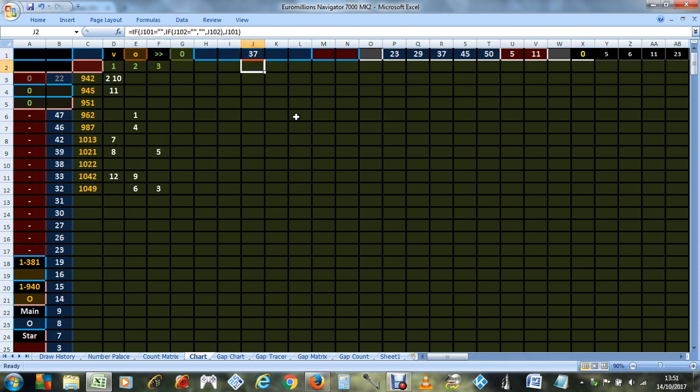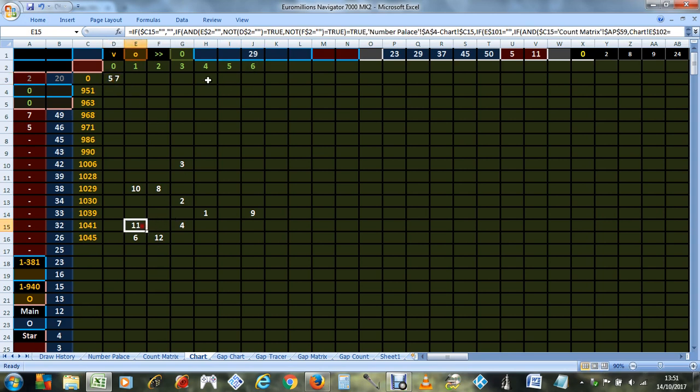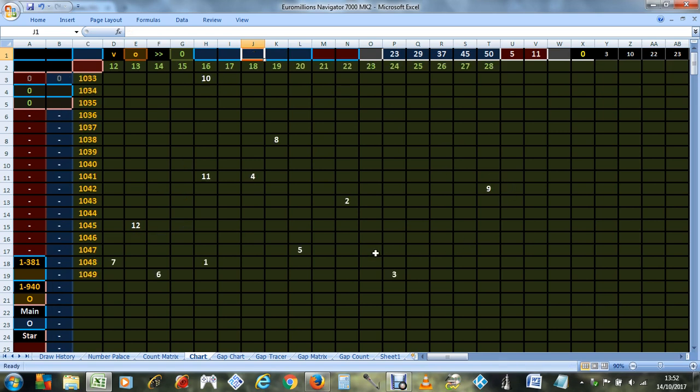So if we look at some of the other main numbers and see where the star numbers were, we've got number 5 most frequent, most overdue out of the two frequent numbers. There's number 11. If we look at number 29, you can see 5 overdue again. There's number 11. So this is where all the star numbers were in relation to each other. Number 5 and 11 just sort of in the middle. So those are the only reasons I can come up with for why these numbers occurred.